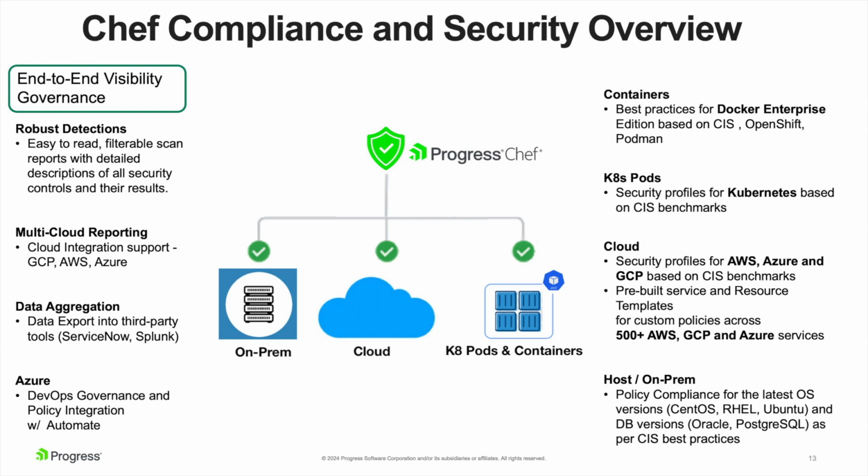Overall, we have strong coverage on CIS and STIG benchmarks across a variety of systems, right from K8s, containers, Docker host, DB-related applications, server-related applications, and operating systems. And moreover, we have a strong forte with 500 plus cloud resources and K8s resources, where users can write their own customized profile for auditing their nodes and targets. So yeah, this is the overview about Chef compliance and security.